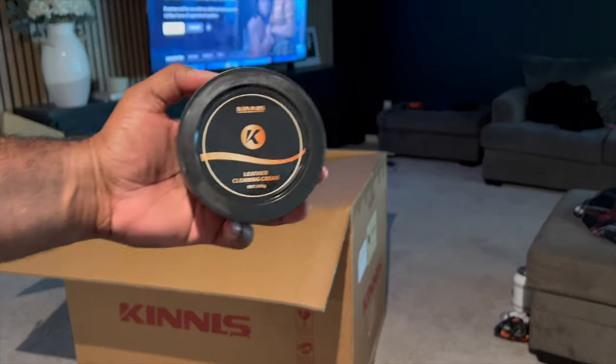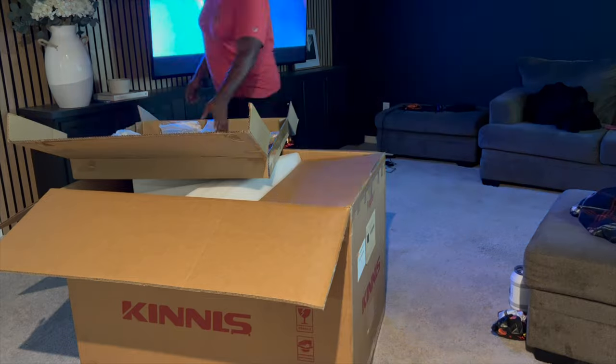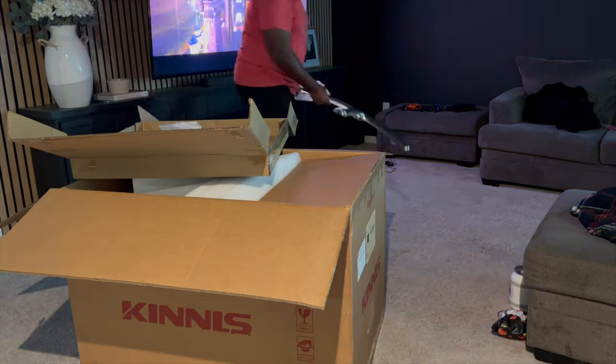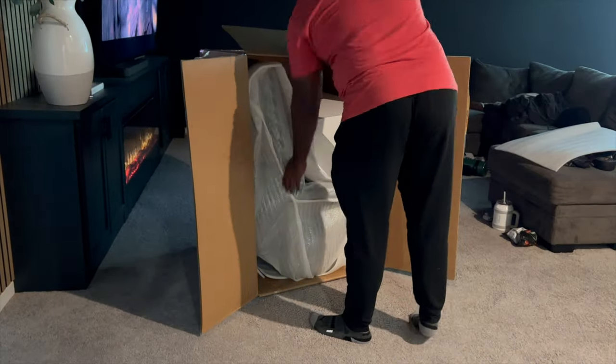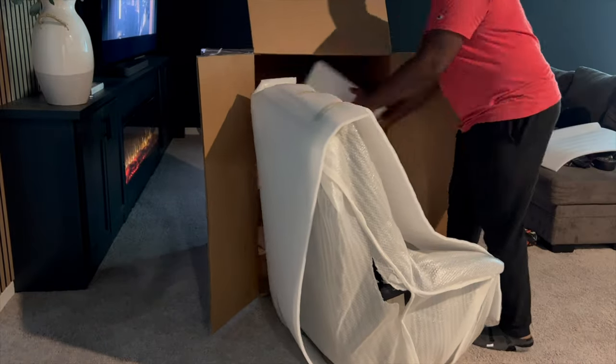I like the feel of the leather. And it came with its own cleaning cream, as you can see here, so you can keep the chair looking fresh. So assembly was really straightforward. It was pretty simple. You're just putting the wheels in the base and then snapping the two together and you're good to go.